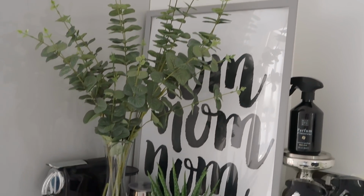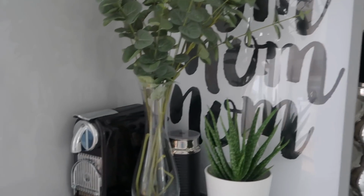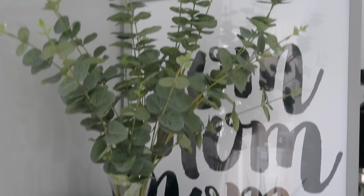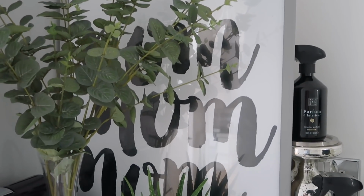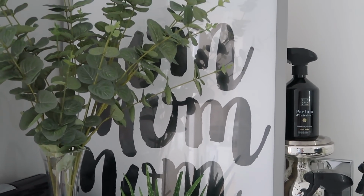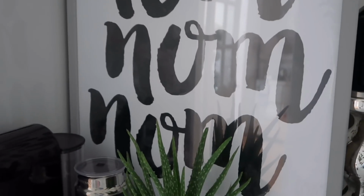Anyway, this corner is the utility room. So we've got the Nespresso Magimix coffee maker, and then a vase from Homesense and some eucalyptus stems, which again are false, they're not real. My Nom Nom Nom print, which is from, I actually can't remember where that's from. I'll link it down below anyway, but it's just a basic black Nom Nom Nom. And again, the frame was white, but I painted it grey to match it in with all the other greys.